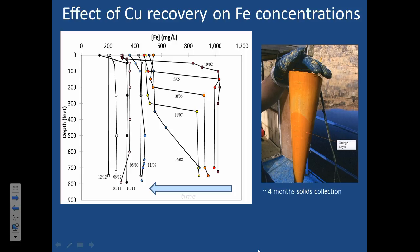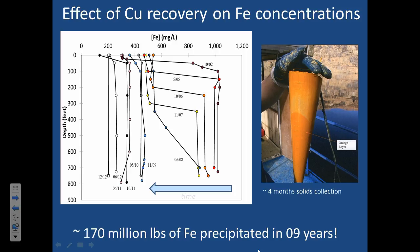And we installed them for about 4 months, and the bottom sample actually filled up with these secondary precipitates and overfilled it. So it was pretty interesting. It was one of the first attempts at ever trying to figure out how much secondary precipitates are forming and settling out of the system. And so if you do the mass balance, this reduction results in over 170 million pounds of iron that have precipitated out of solution in 9 years.